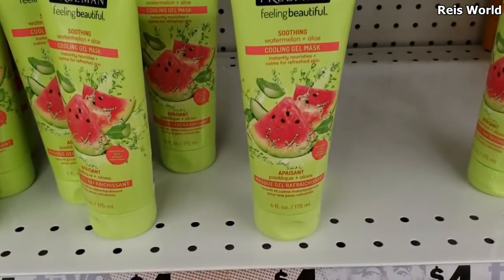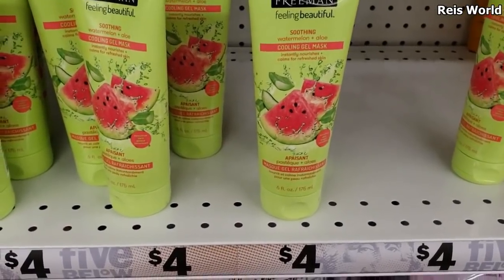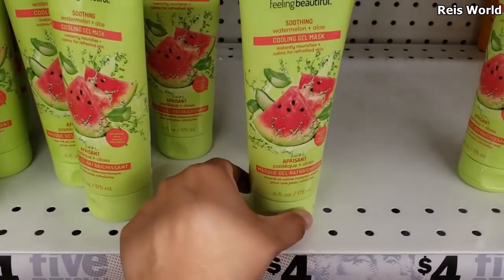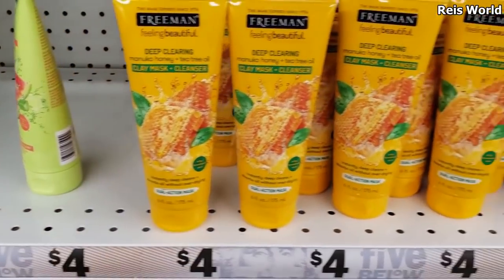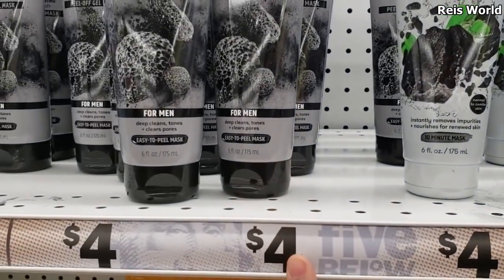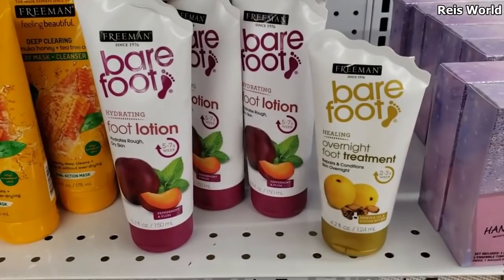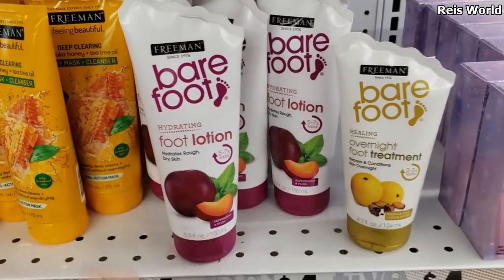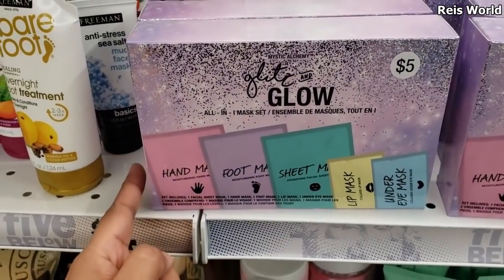So the Freeman face masks are only going to be $4 here, so a tad more than Walmart, because at Walmart they're about $3.50, $3.80. We do have like the cooling gel, we do have the clay, manuka honey, and tea tree. They are going to have mud and volcanic ash. Barefoot lotion is only $4. We have overnight foot treatment, hydrate for your rough skin. And they do have a glow kit, all in mask, and it's only going to be $5.